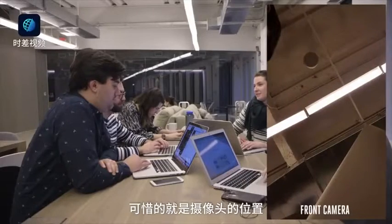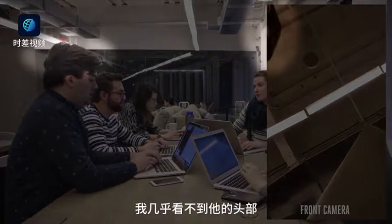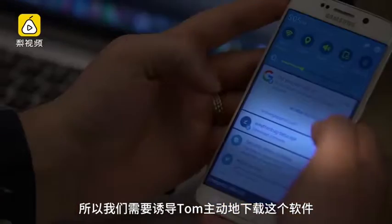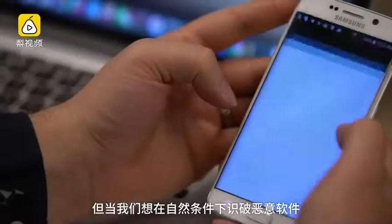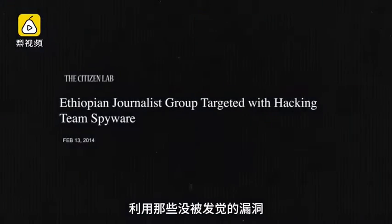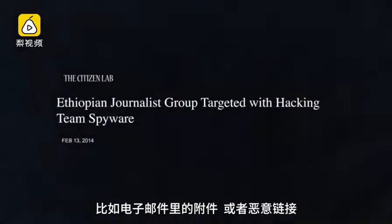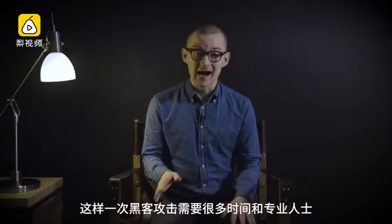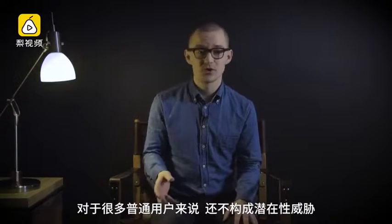Unfortunately, both the cameras. Well, I can see half of his head. So this was just a demo that Zach put together in his spare time, and the real thing would look different in a couple ways. We were relying on known vulnerabilities in Android, so we had to trick Tom into purposefully downloading the software. But when we see surveillance malware in the wild, it's a lot sneakier, using undiscovered vulnerabilities to break in through an email attachment, a bad link, or even a silent software update. It takes a lot of time and expertise to carry out an attack like that, and for most users, it's just not a plausible threat.